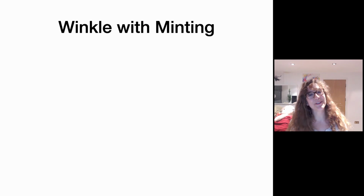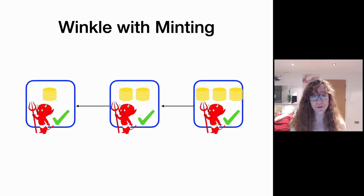Something else that we consider in our paper is minting. So as you know, in most cryptocurrencies, new coins are minted at every block. So in our case, what it means is that an adversary that is doing a long-range attack could be able to just mint new coins to itself. And so block after block, the adversary will be able to accumulate more stake and break the security of our protocol.